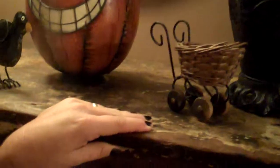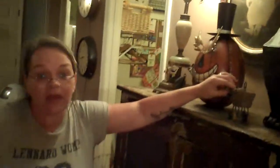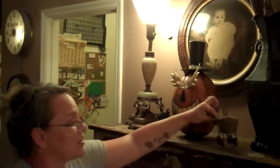Oh, one more thing I wanted to mention. Something you don't hardly think about a lot of times. I found this just a couple of weeks ago, which is just a little carriage, and that's my play off of my favorite horror movie, Rosemary's Baby. I'm sure whoever made this had no intentions of it being Halloween decor, but those people who come to my home are going to know that a little carriage in here is going to represent Rosemary's Baby, which is my favorite, all-time favorite horror movie.